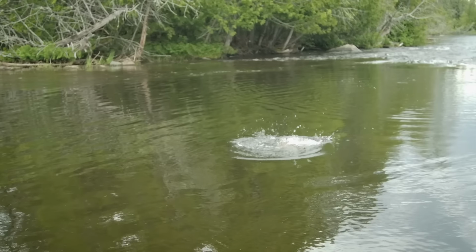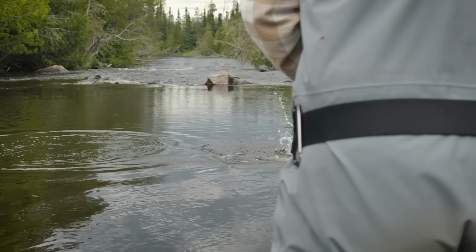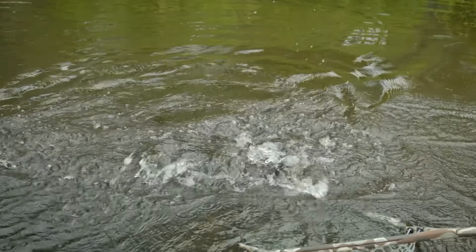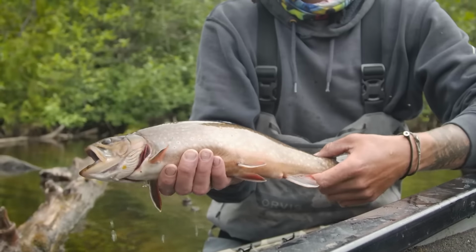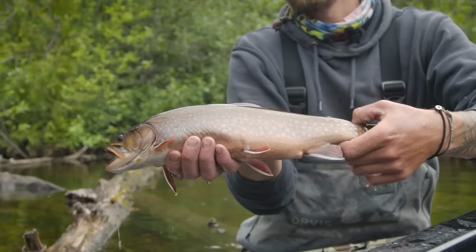Pulling it out of the seam and just skating it out, creating a little V with that bomber, and they're following it and they're just coming up from behind and swallowing it. It's incredible to watch. Watch that leader. Okay, ready? Nice. There's a net full of trout. What a beautiful fish, Mikey. Check out the colors on that gorgeous Esnagami brook trout.